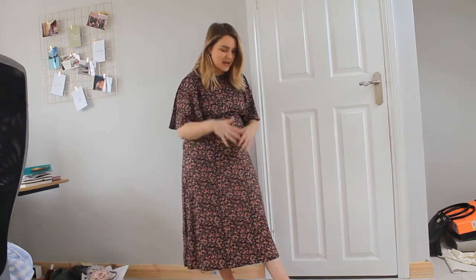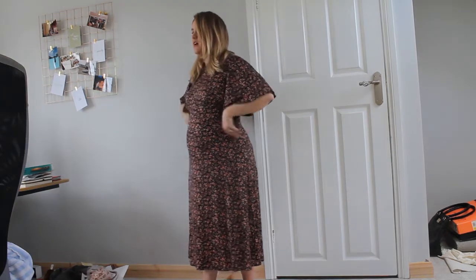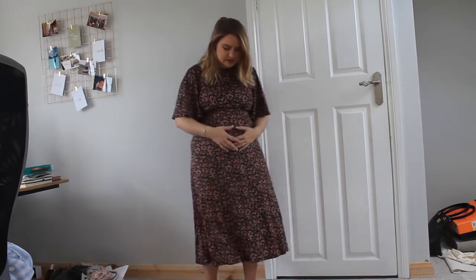You know, sometimes when you buy a midi, I think I had a massive rant about this in my Topshop haul, where I was just like, this isn't midi, this is maxi, stop saying it's midi. This is definitely midi and I love it. The only thing I would say is the top version of this had a little tie back around here that could bring it all in. I feel like that would take this to the next level if this had it as well.